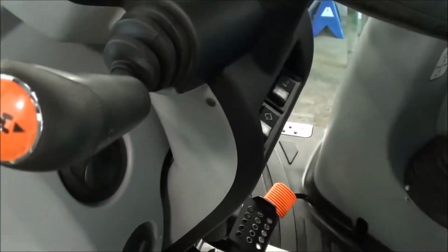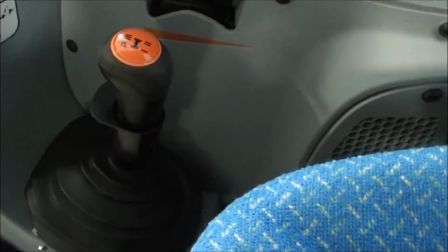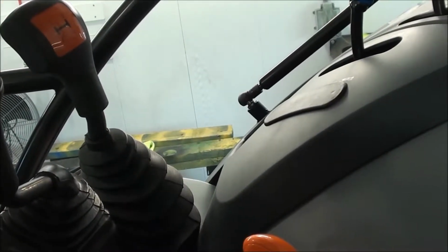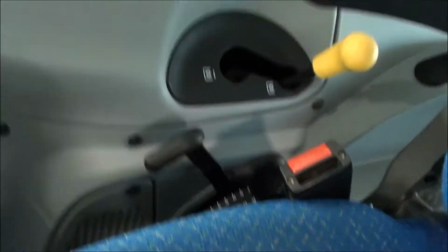It's got the power shuttle, which allows you to change direction without clutching. To the right here, you've got your 3 ranges and park lever. Up top, you got the 1, 2, 3, 4, which is synchronized. Also have the loader control within easy reach. PTO control also within easy reach. 3-point controls right beside the seat.